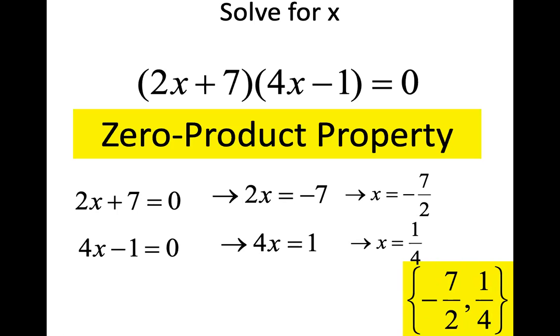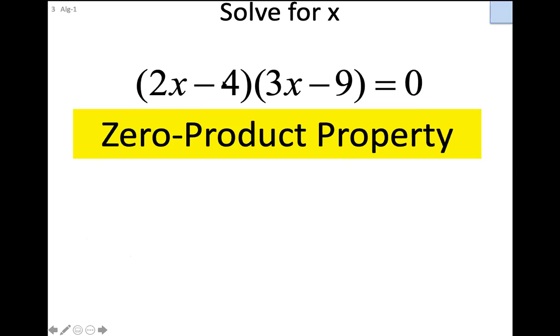No reply. That means we must be doing okay. All right, one last one for these ugly ones.